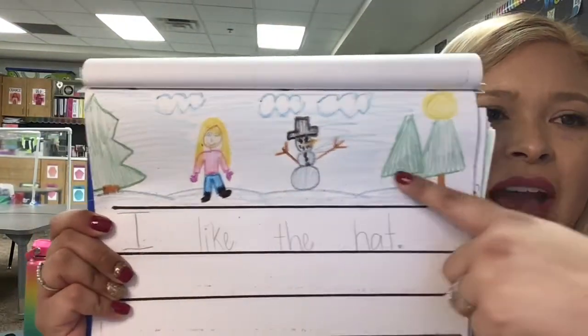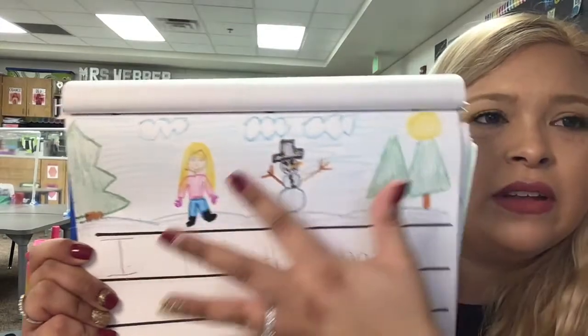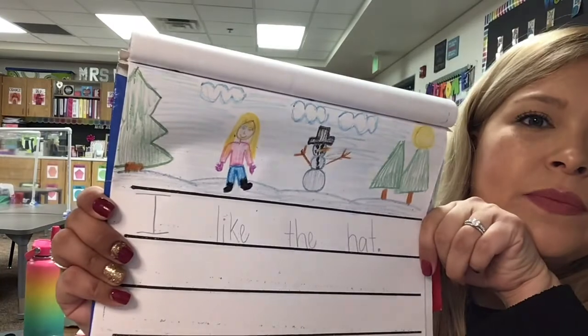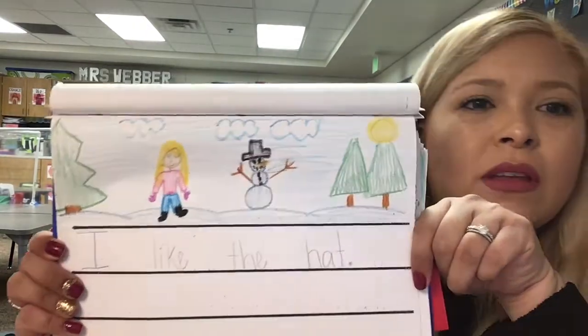But here I wrote, I like the hat, and then I drew a hat on the snowman. I added some trees in here last minute just because it felt empty, and the sun is kind of blocking this tree a little bit. But yeah. And you don't even have to use I like the. You can use I see, I like to. But trying to stay within those sentence frames with those sight words is the goal. So using I like the, see, to. That is what I'm looking for, and that your picture matches your words.